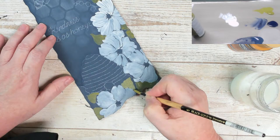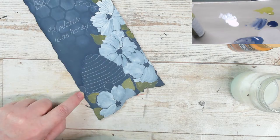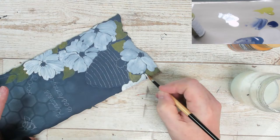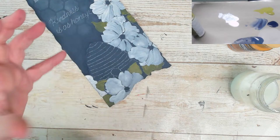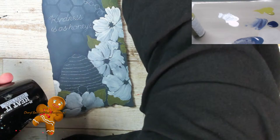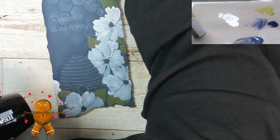Now, there is a petal over here. So I'm going to grab a little bit of that warm white and I'm going to paint in that petal a little bit. It's just a little. There is a flower off there. It just keeps things from looking too static, like they were just glued on. I'm going to dry this real quick and see if I've missed anyone. Avocado will work just fine.